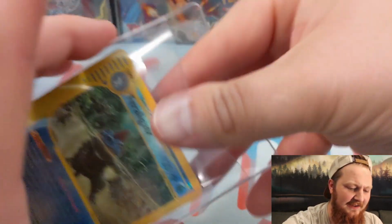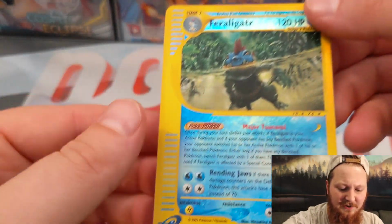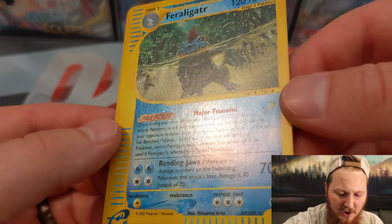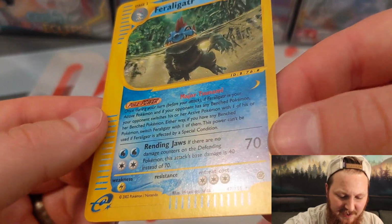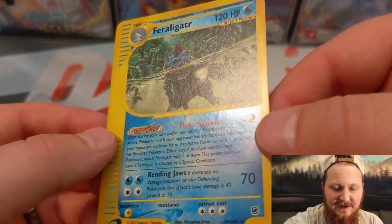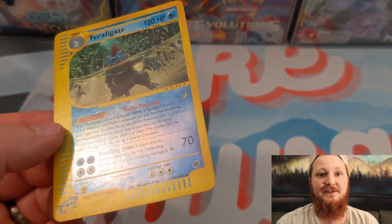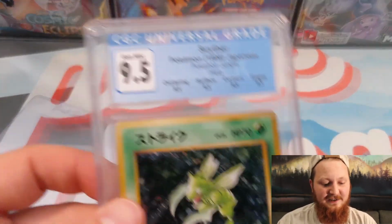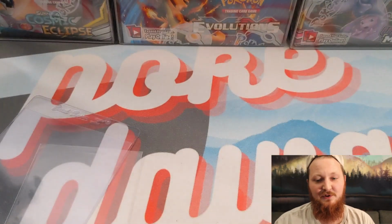This is an old Alligator from Expedition, and what I want to do here is look at the surface of this card. So if I just shine the light on it a little bit, you'll see a little bit of speckling there. And even if it's a factory thing, guys, any kind of speckling or inconsistency can count as a ding on the surface. Surface is the 2nd pillar. So you can see here, surface is the next thing we'll look at.